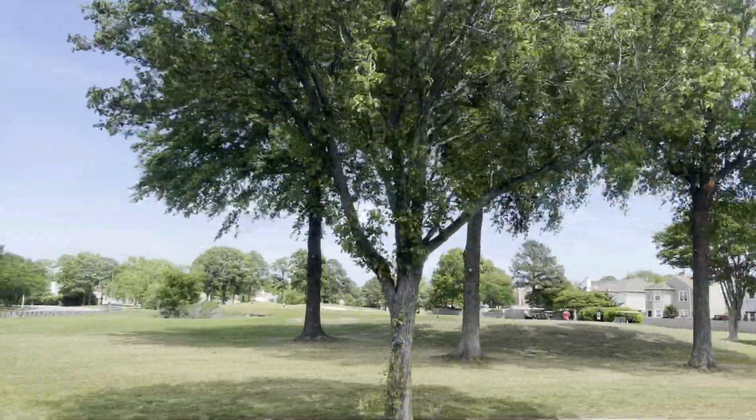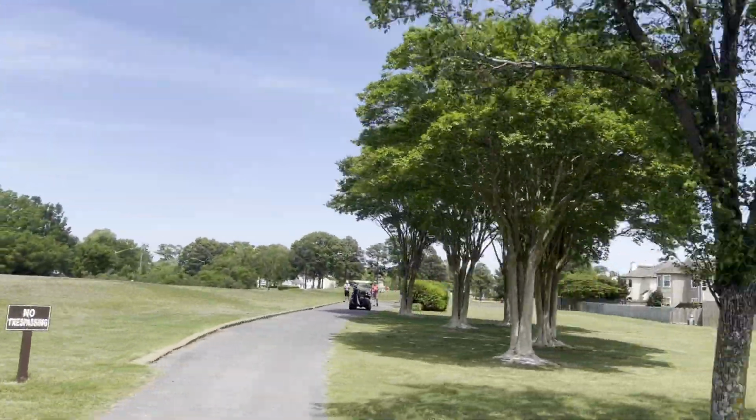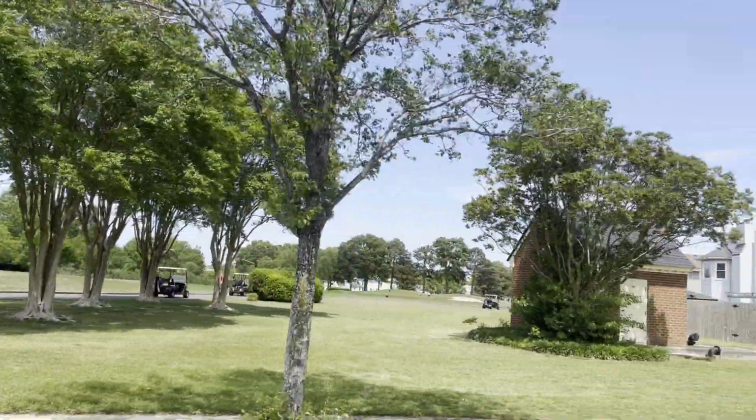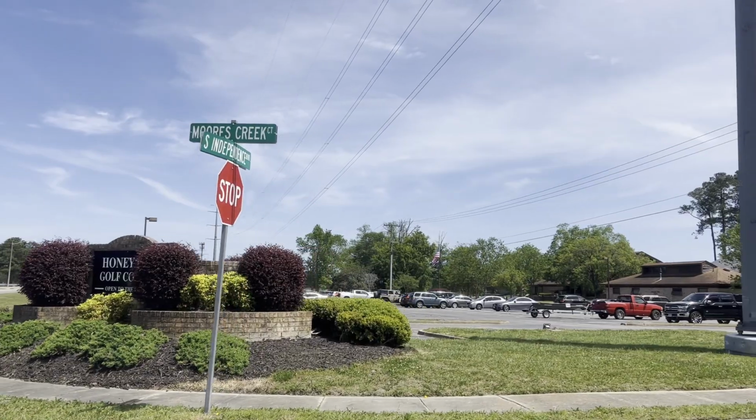golf courses. It's pretty nice and nothing fancy in Stumpy Lake, but for the price in which you get, I do like it. I'm not a great golfer. I love golf, but I do think for what you're paying, I do like Stumpy Lake. And also across on the other side is Honeybee Golf Course, which Glenwood also sits right up against. And so some of the holes, you'll be right next to parts of Glenwood too.